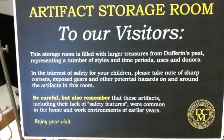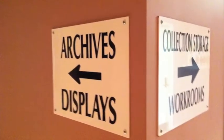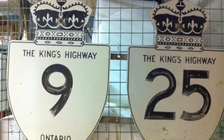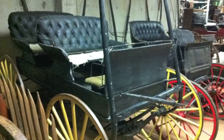They have an observation deck out here, which is great. You know, it's an old silo that you can see around the area. They have a replica farmhouse. Actually, they have three of them in the museum. It's really neat. You can bring your family here. I'm sure your kids would love it.